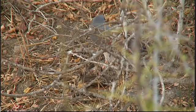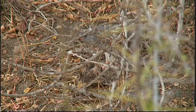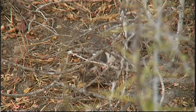It looks to me like it's managed to get into the carcass now, plucked away most of the feathers, and is now having a chance to feed.